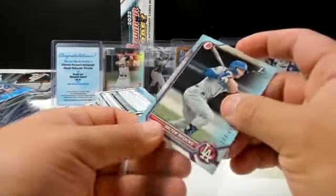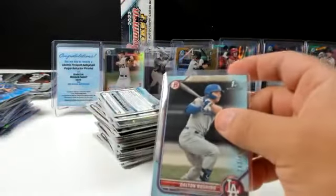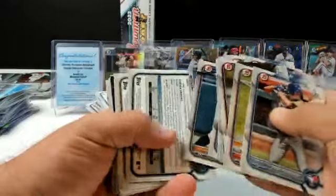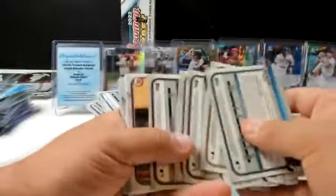Imagine breaking Chrome all the time. Yeah. Been doing that for a couple months. With all this chromium product. I like Bowman Chrome though. It's good stuff.